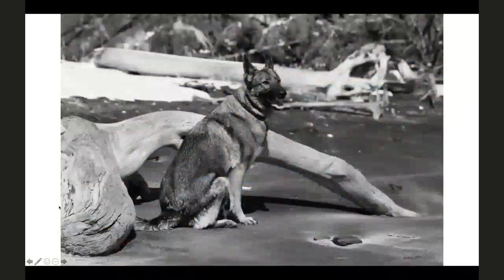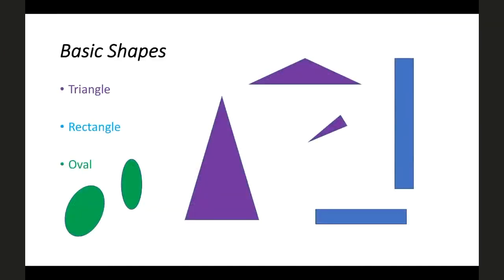All right, everybody, this is my dog, Elsa. She's a really great dog, but I took a photo of her because I know she's not going to be able to sit still for long. But I really want to learn how to draw my dog, or a dog in general. But before we do that, I want to talk about some basic shapes. So we have triangles, rectangles, and ovals. The ovals are green and they're a lot like a circle that's kind of been squished out long. The triangles are purple and they have 3 pointy ends. And the rectangles are the blue ones, and they're kind of like stretched out squares.